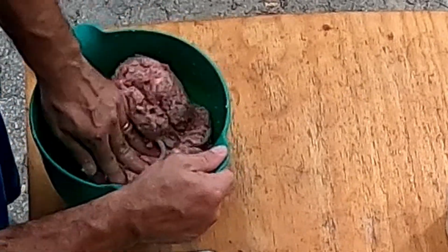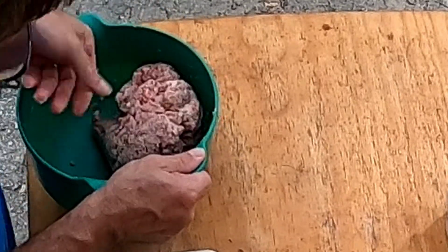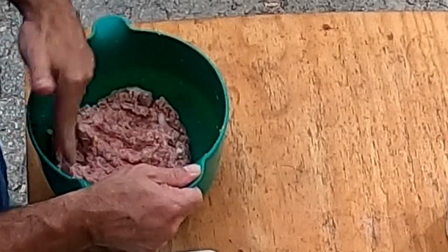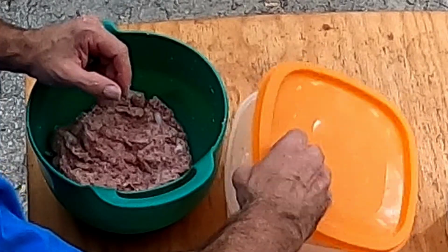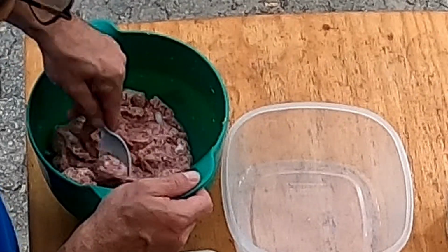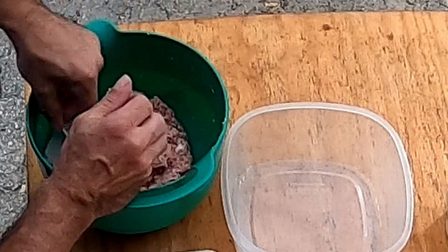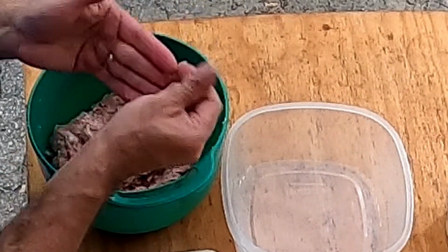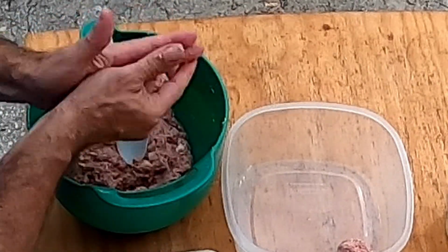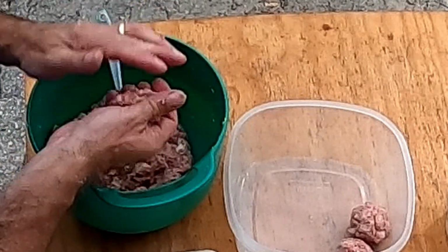Now, you're supposed to use like a 2-ounce ice cream scoop, but we forgot that. I didn't put it in. So we're going to do the next best thing. Get a container to put them in. I think what I'm going to do is just get a small ball like that, about that size, and form them in there best I can. Put them in here. And he'll be back at you in just a minute.